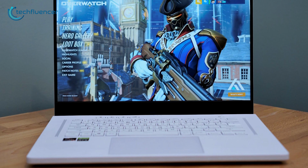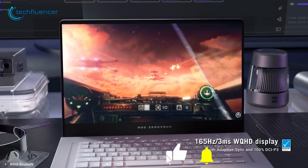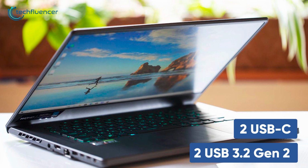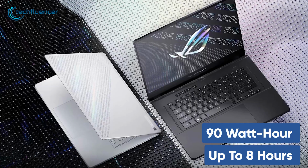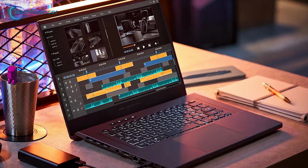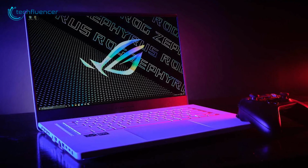This 15.6-inch laptop has a native resolution of 2560 by 1440p with a refresh rate of 165Hz that feels outright smooth and responsive to play competitive games on. It also incorporates 2 USB-C and 2 USB 3.2 Gen 2 ports along with a couple of other connectivity options. The 90Wh battery on this thing enables it to last for up to 8 hours of regular use, which is indeed remarkable. Weighing only about 4 pounds, this laptop is a perfect portable workstation for you to take almost anywhere. Overall, the Zephyrus G15 is a remarkable laptop from ASUS for gaming and has decent potential for rendering tasks too.